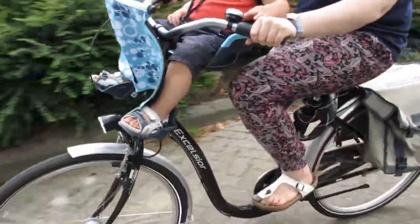We are now on our way back home. Just so you know, in the Netherlands, since we bike everywhere, we have little technical ideas or inventions that we use. Like for example, this for moms. Here we have a kid's seat.